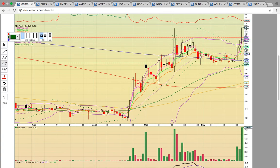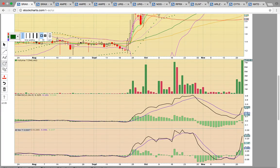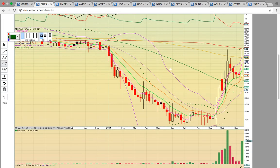A new uptrend started with the break above the middle Bollinger Band. The candles are currently trading above all the moving averages. So this is a nice uptrend. You've got the MACD bullish crossover on both time frames, a recent PSAR bull flip, and you see the golden cross here with the 50-day simple moving average crossing over the 200-day simple moving average.